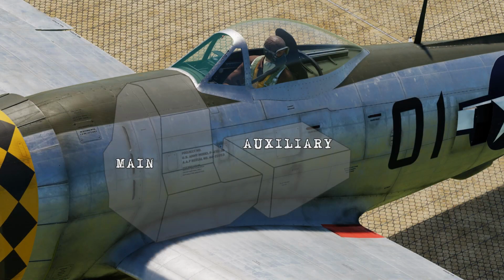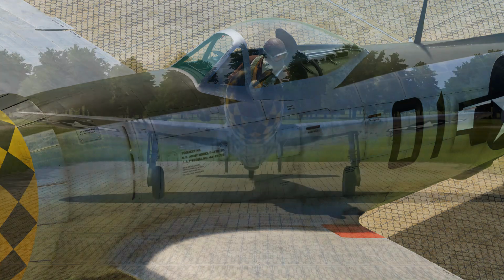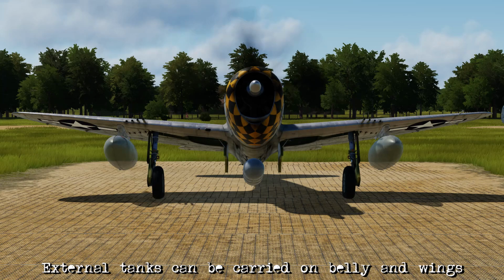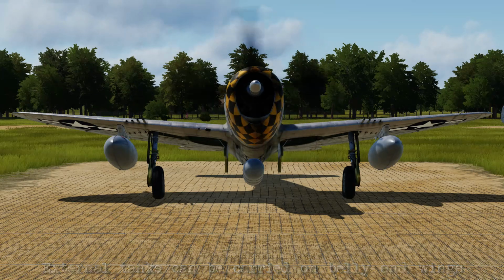For the fuel system, there are 2 fuel tanks located internally. There's a main tank which holds 270 gallons located below and in front of the cockpit, while there's an auxiliary tank holding 100 gallons which is underneath the pilot. If you need extra range though for long distance missions, then you can carry up to 3 external fuel tanks on the belly and the wings. But if you carry these, remember that you need to drop them before you enter combat.